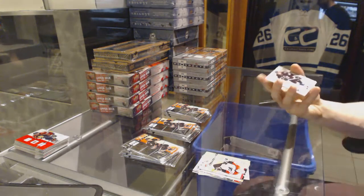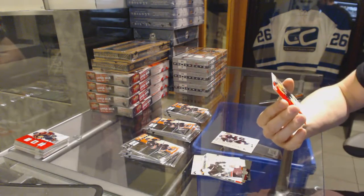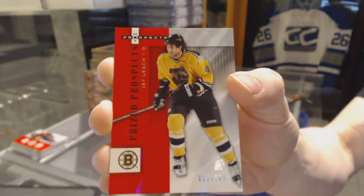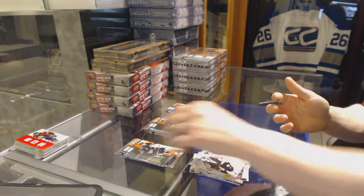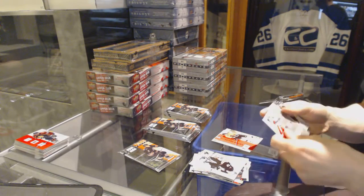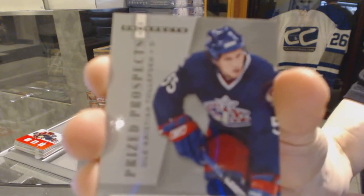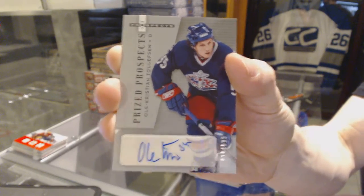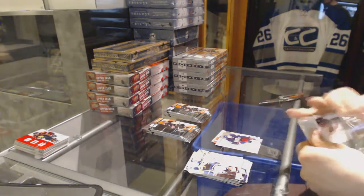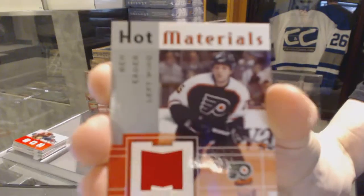Prize prospects rookie numbered to 1999 for the St. Louis Blues, Tomas Mojis. Mojis. That's what I'm going with. And we've got a prize prospects red hot number 22 of 100 for the Boston Bruins, Jay Leach. Winnie the Pooh. Jay Leach. Base. Prize prospects rookie autograph numbered to 999 for the Columbus Blue Jackets, Ole Christian Tollefson. Base. Hot materials for the Philadelphia Flyers, Ben Eager.